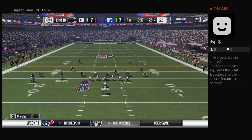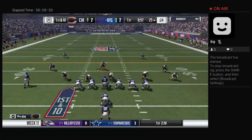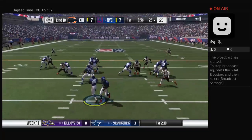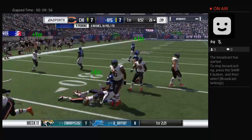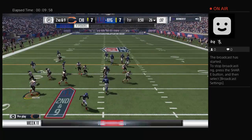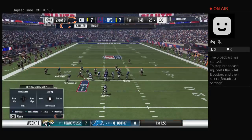I would think that they would, because if they were confident enough to do it on the last drive, starting backed up in their own territory, why would you change anything? They've got to be confident about what they're presenting and continue to do so. Yeah, because the secondary, they really look clueless.